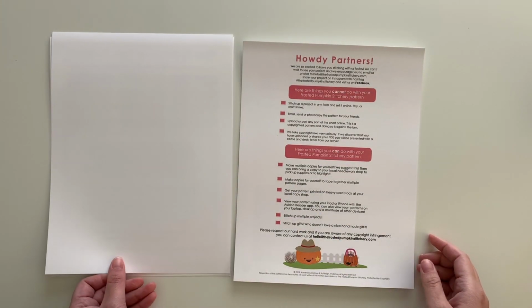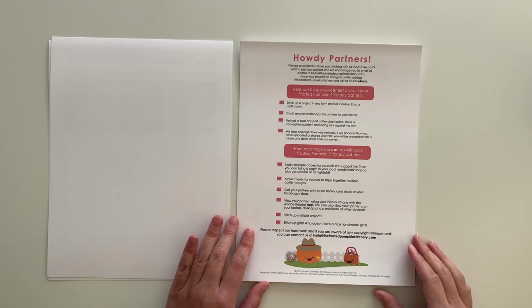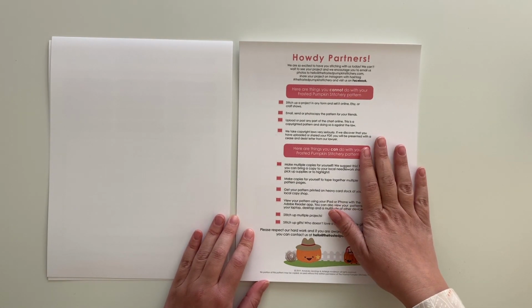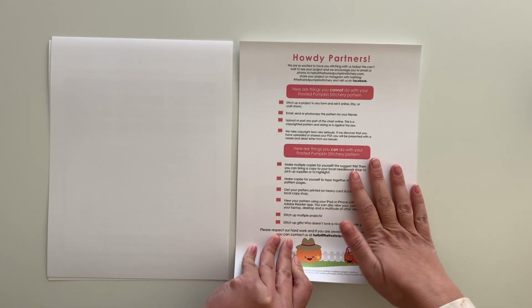This is our page that we chat about things that you can and can't do with your Frosted Pumpkin Stitchery pattern. For example, you can, if you want, get your pattern printed at Kinko's, a copy shop, a library. You can't share your pattern with your friend. And you can't sell your pattern to somebody else.